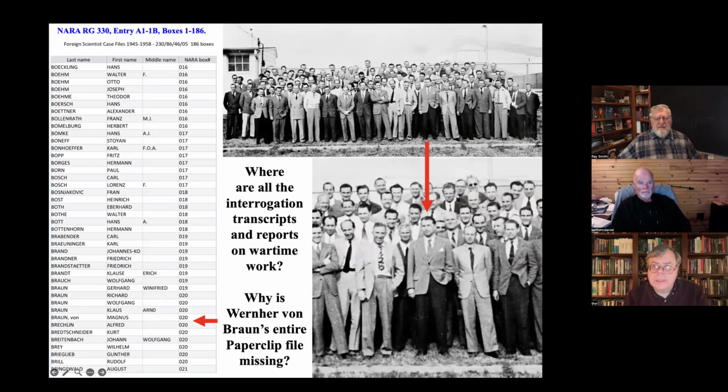Likewise, Werner von Braun, who was the chief designer for these rockets, would have been in a position to know. And he talked about the very special 6-ton payload he had in mind for his rockets. And so it's interesting when you go looking at the U.S. National Archive for Werner von Braun's paperclip file, there are detailed paperclip files on many, many hundreds of other German scientists and engineers who came to the United States after the war. But if you look in their directory for Werner von Braun, he's missing.